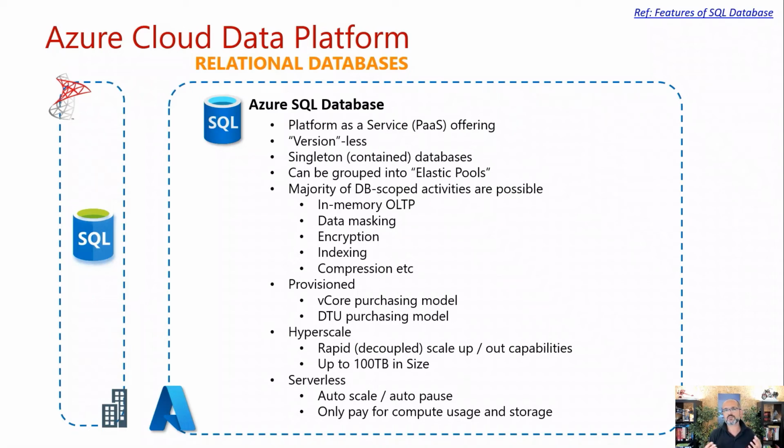Now, the only thing to take care of here is that if you move a database into hyperscale, currently it's not supported to move it back out into a different type. Okay, so you'd have to be scripting the database and actually putting it again into a different one, so Azure SQL Database or Azure SQL Managed Instance.